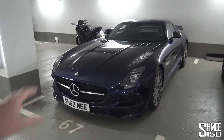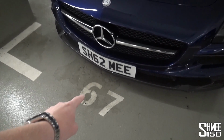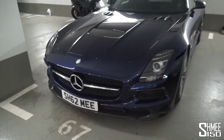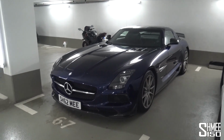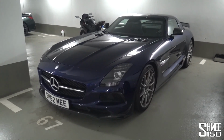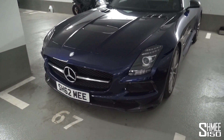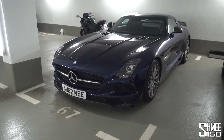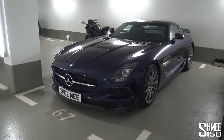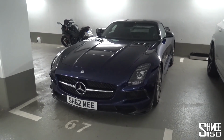Now a fun fact, but very nerdy fact about this car being parked in space 67 is that 1967 was the year that Mercedes AMG was founded, so very appropriate to have this car right here where my AMG GTR used to live. You might remember that car actually had SH67 MEE on the number plate, something that will find its way onto another car in future, I am sure. But this car I've been using a lot, in fact very much following in the footsteps of that GTR.